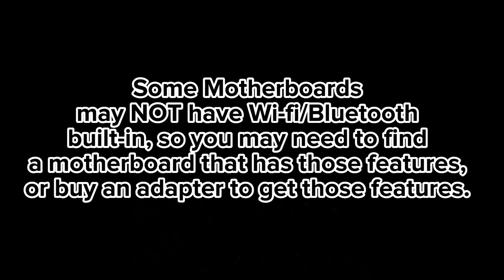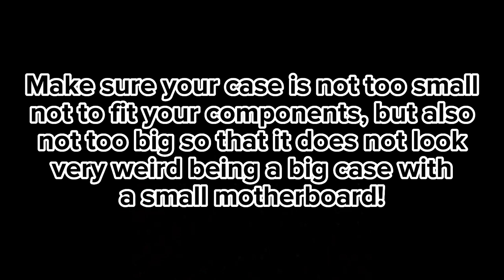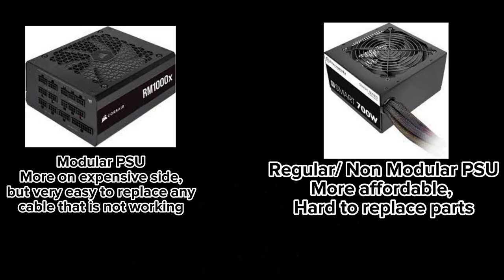To hold all your components, you'll need a motherboard. When picking this out, make sure that it's compatible with your CPU and other things. Also make sure that it has things like Wi-Fi or Bluetooth in case you need that. Some motherboards may not have it, and you may have to get adapters for that, and also make sure that it fits your case. Next, powering everything is your power supply. Do not cheap out on this part and get a good rating and brand to prevent a risk of malfunction or even things like a fire.